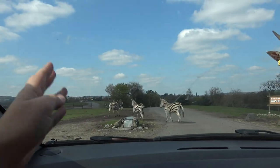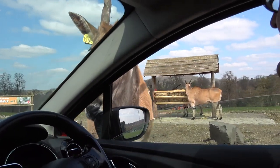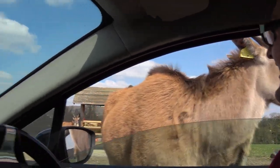So we've got some zebras crossing. I repeat, we've got zebras crossing. Oh no. Oh God, he's licking the mirror. Oh, he's cleaning my car. That's very kind of you. Thank you very much.